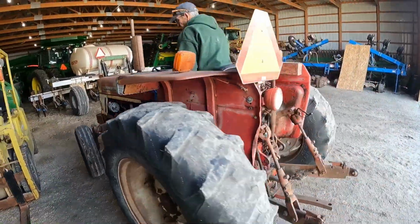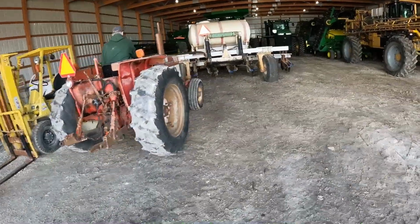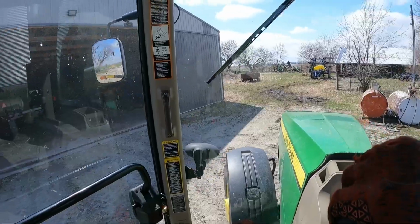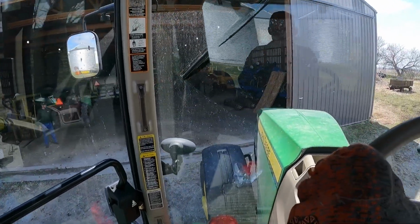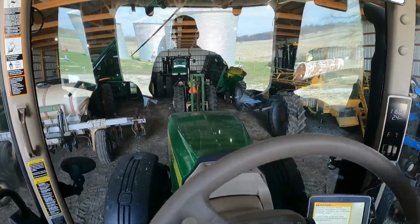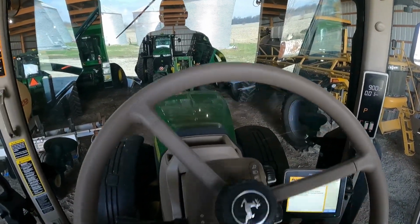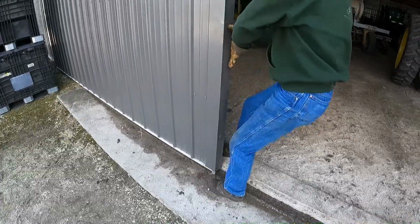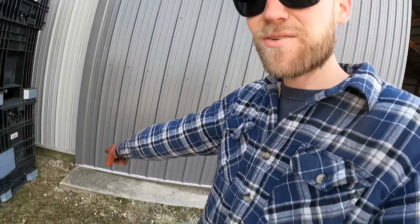And now we're going to put this tractor away. And the final piece of the puzzle. Stick this tractor in, then we'll be good. So the concrete heaved up over here over the winter. It's pushing on the bottom of that door, so now it doesn't want to open very well, so that's nice.